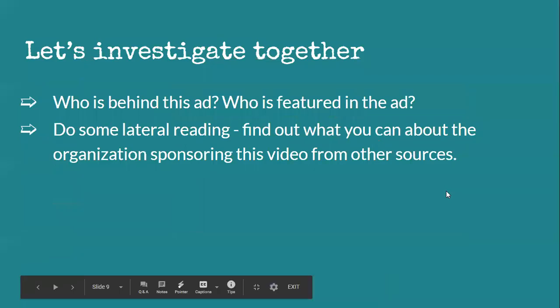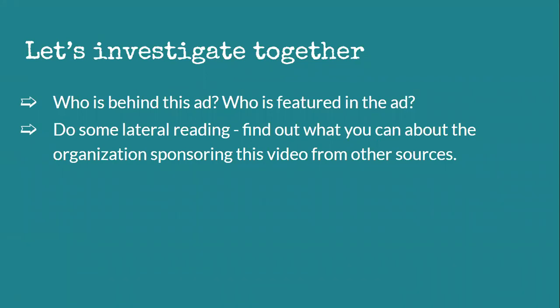So I'm going to give you a couple minutes to do some of that lateral reading that I was talking about. You're going to go try and find out what you can about the National Education Association Advocacy Fund, or the NEA Advocacy Fund. If you find something interesting that helps you learn more about this organization, you can paste links or whatever you find in the chat. I'm going to give you about 2 minutes to do this, and then we will talk through what you found.